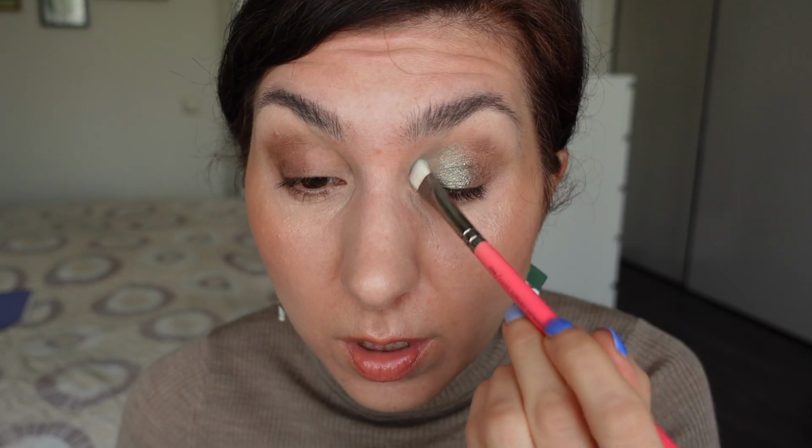And I'm still annoyed at that little gathering of eyeshadow here, but I'm going to cover that with a little bit more of the taupe shade from Subliminal, so that hopefully you don't see that line anymore.